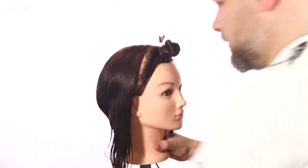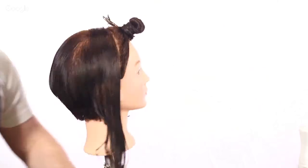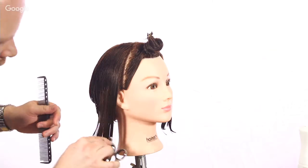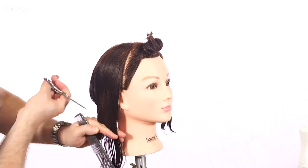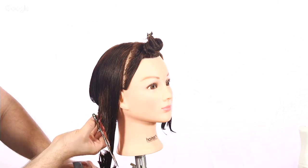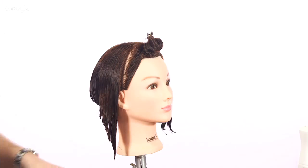Now let's see here. Let me think how I can cut this so you all can see it. All right, I hope you guys can see that. So it's like she had this piece, again, a lot longer right in through here. So what we're going to do is, again, I'm going to come in and reverse slide cut this, just like that. And there's that piece right in through there, if you can see that.